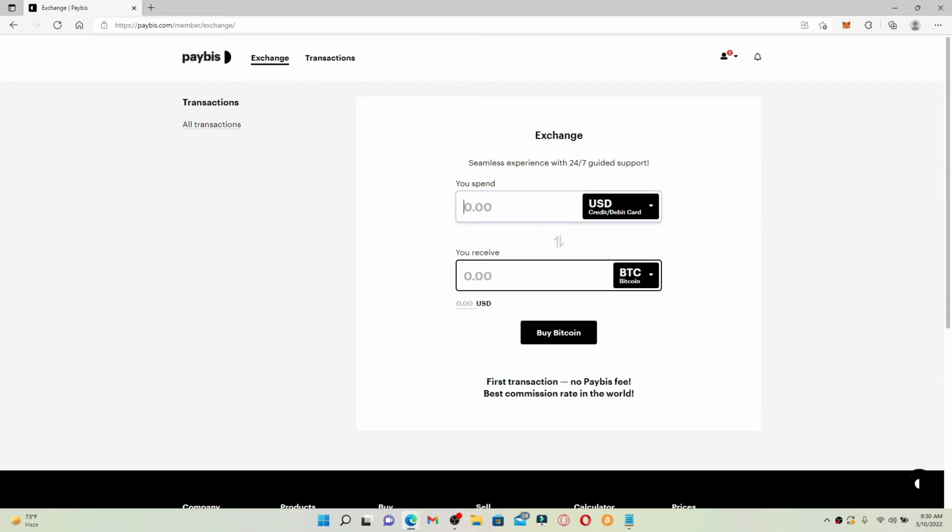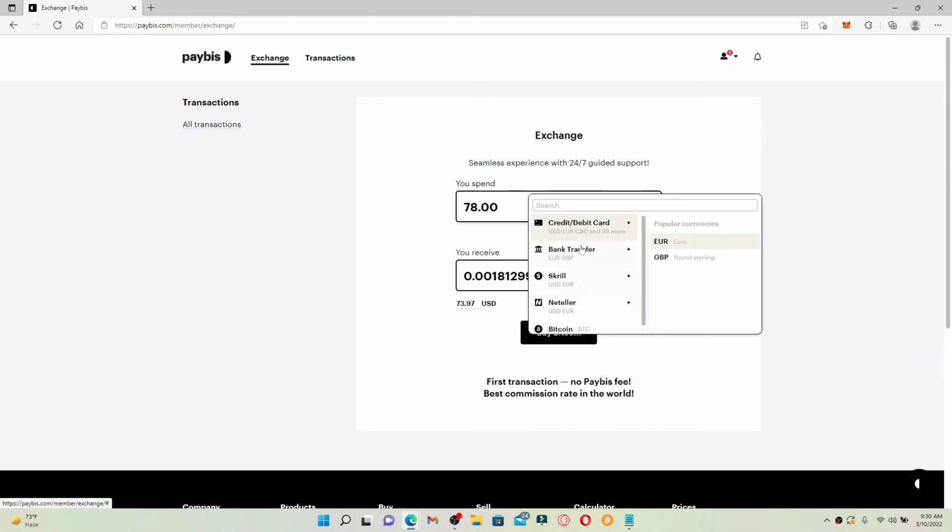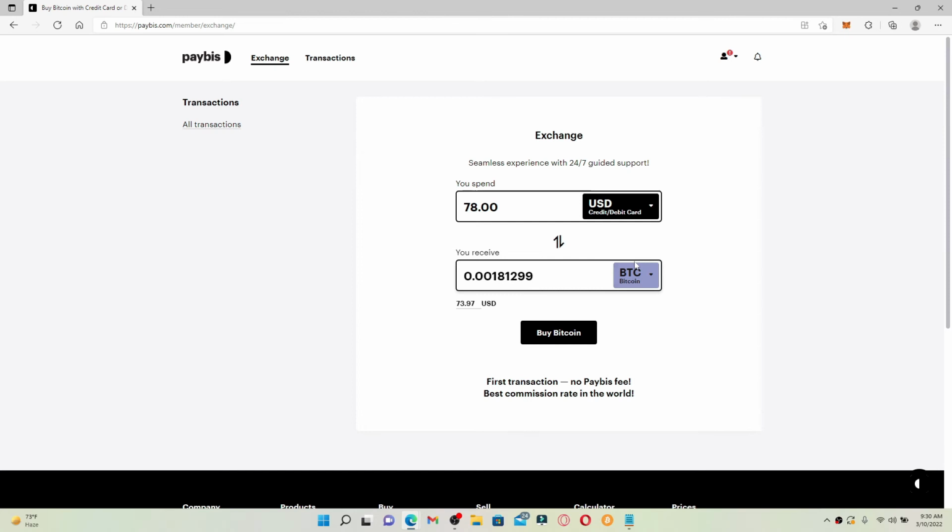Right where you can see "You spend", type in the amount that you're willing to pay in order to buy BNB on your Paybis account. Choose your currency and your payment method from the drop-down, and simply go to the bottom text box and click on the drop-down. Now type in BNB into the search box and choose whether you want to buy BNB BEP2 or BNB BEP20 tokens. Select one of the options and you'll be able to see the amount of BNB you will receive if you spend this amount over here. Finally, click on the buy button in order to buy BNB on Paybis.